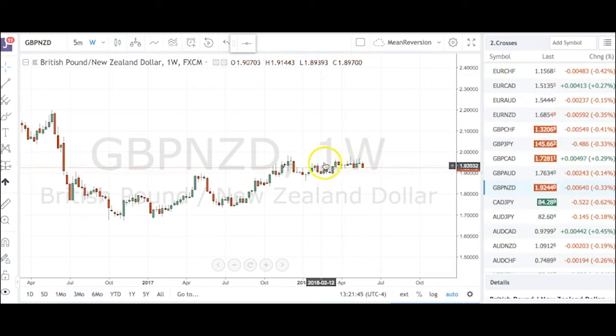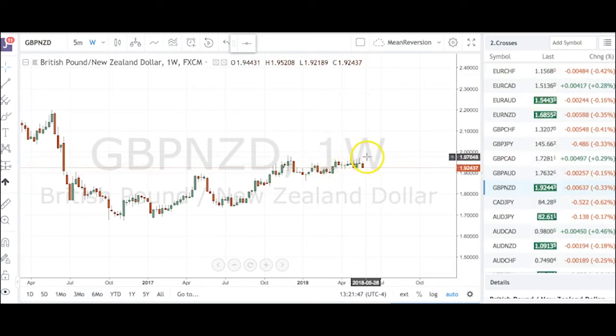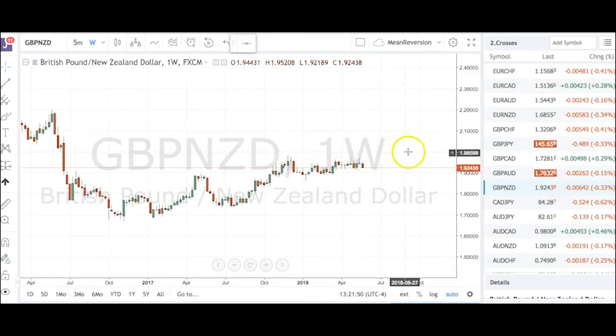To the top side, you really have to give yourself that whole massive, ample amount of room all the way out to 197. So as I said, this is not for the faint of heart, but a high volatility trade could be very interesting into next week.